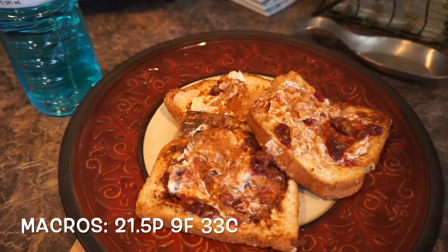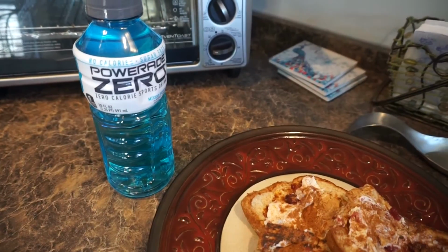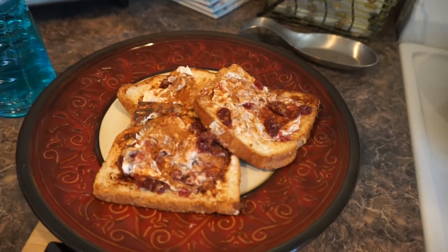Alright, so French toast is finished. I am starving, so I'm gonna go eat this. This is the final product. Got all my toppings on, and of course some cinnamon. And I am having this with a Powerade Zero because Sam has me hooked on these.